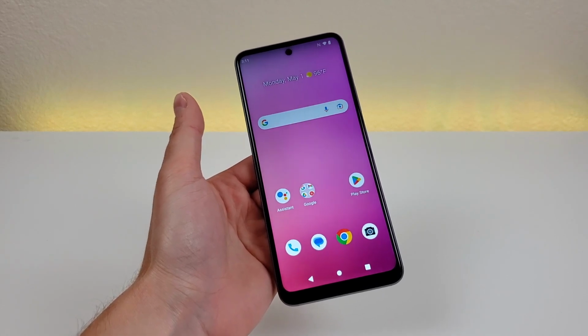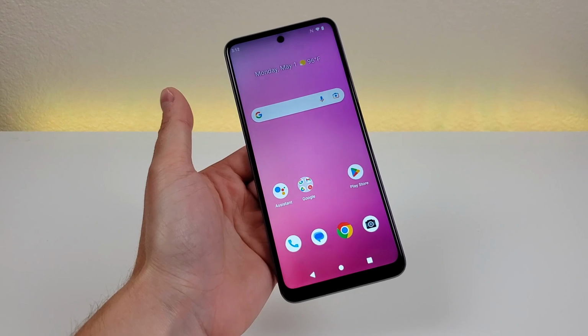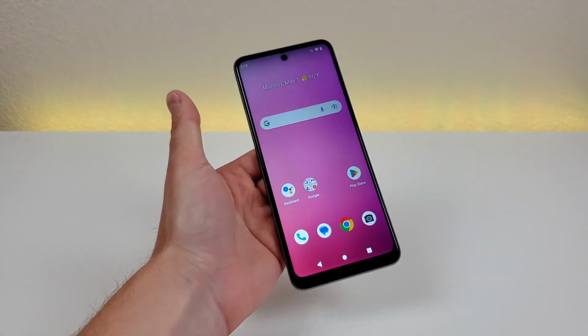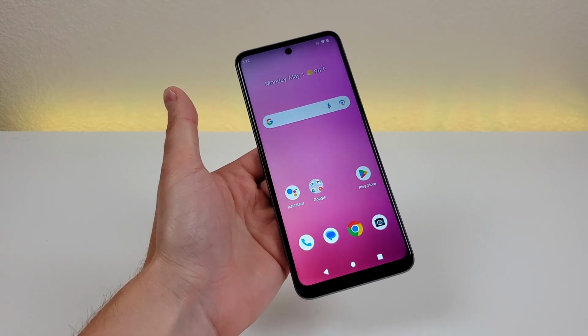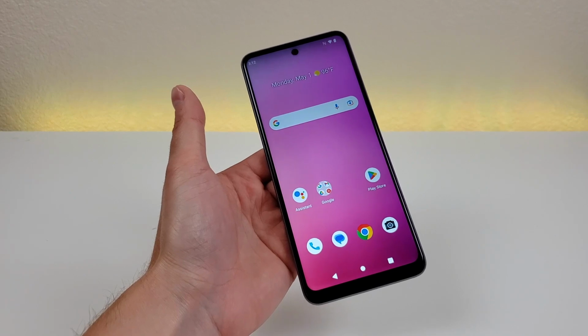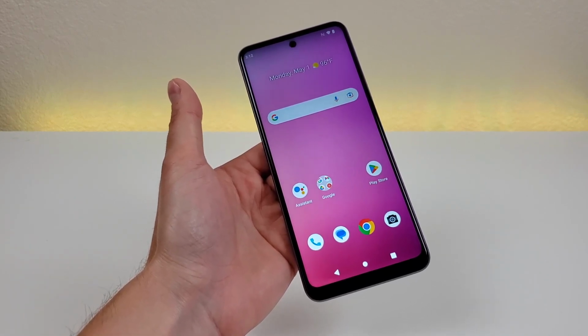Now, the next thing I want to highlight about this phone is the display that we're getting here. Now, there is one downside with the display. I do wish it got a bit brighter than it does, but in pretty much every way beyond that, I'm really impressed with it. And of course, considering that this is a lower end smartphone, you can't ask for every feature, or else there'd be no reason not to spend more money on a more expensive device.